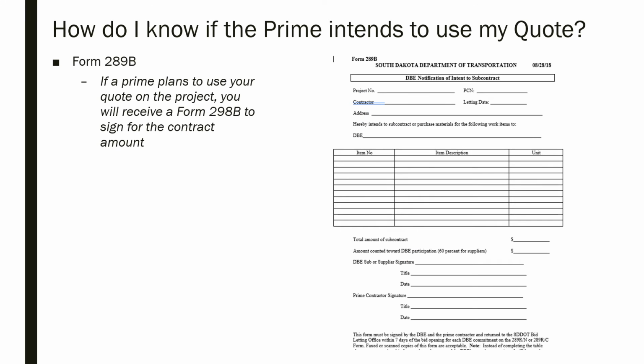If a prime plans to use your quote on the project, you will receive a Form 289B to sign for the contract amount. We will go over this form in detail in our next section.